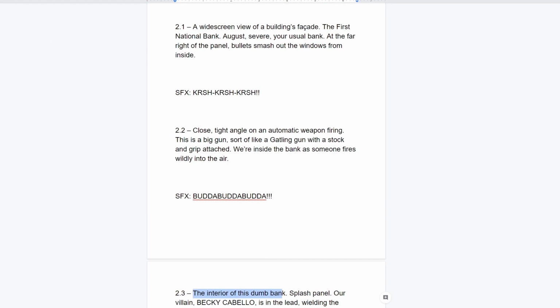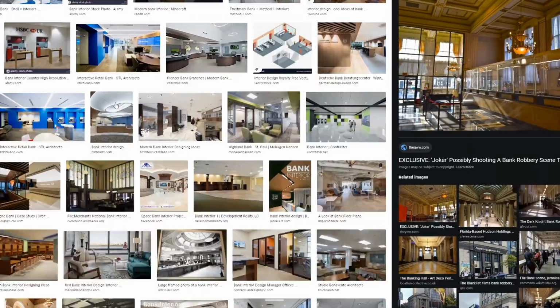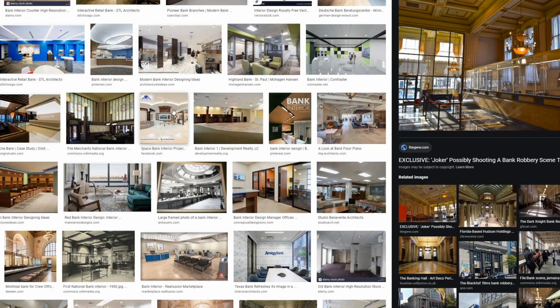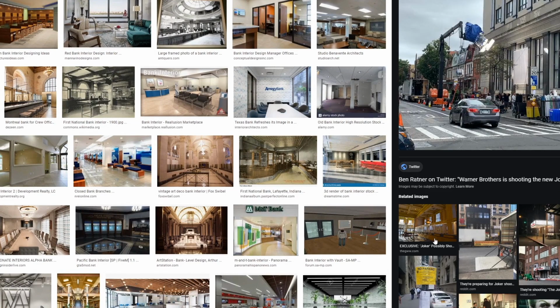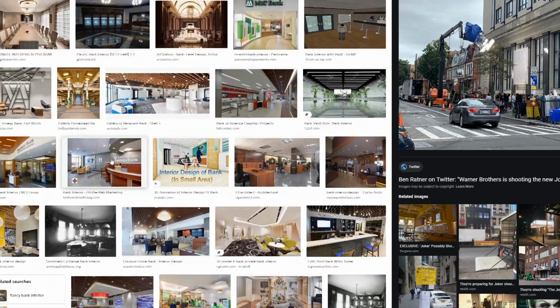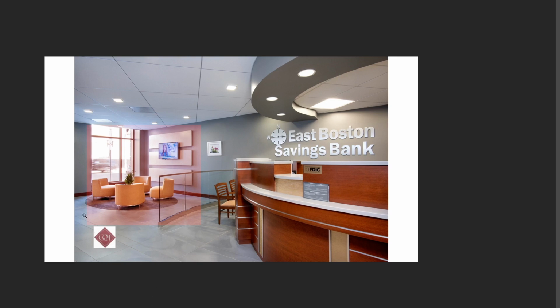All right, so as far as it being in the interior of a bank, I went to Google and just typed in bank interior and looked through a lot of these different pictures and tried to figure out what a big, dumb, generic bank would look like. Like, for example, on the outside, could do something like that. But I'm not considering the outside of the bank at this time. I'm just looking at the interior. So just going through these pictures and seeing what I can find. And I did come up with a few pictures, and I highlighted specific areas that I'm interested in using.